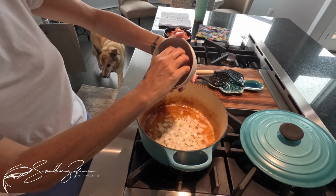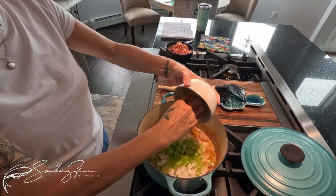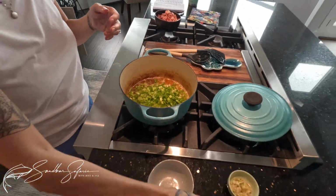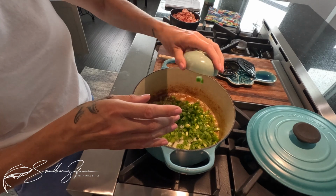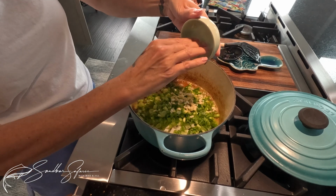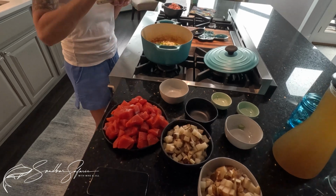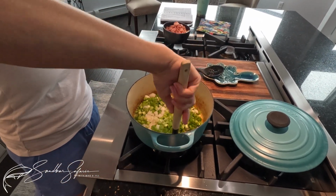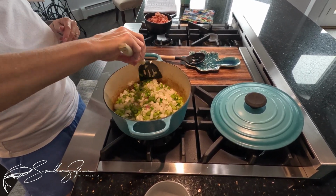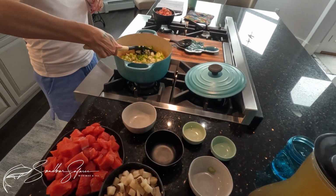Onions in the bacon fat. Ooh, celery in the bacon fat. Green onions in the bacon fat. You're getting aggressive, folks. I'm going all in. Garlic. That's it for now. Probably gonna cook that until the onions turn translucent. And then I bet we're gonna put the taters in. But stay tuned.